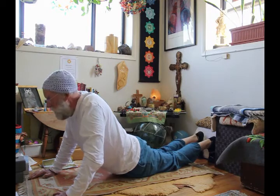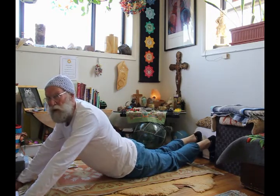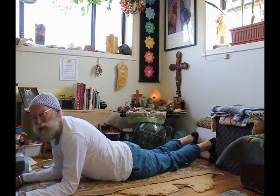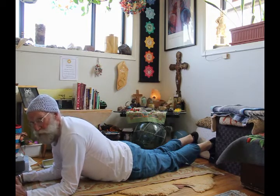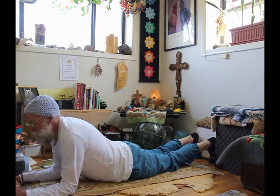Now, if this is difficult for you, you can always have the hands a little further out so that your back is not quite so arched, or you can even come down onto your elbows like this. But I want you to keep that breathing very slow and very deliberate.